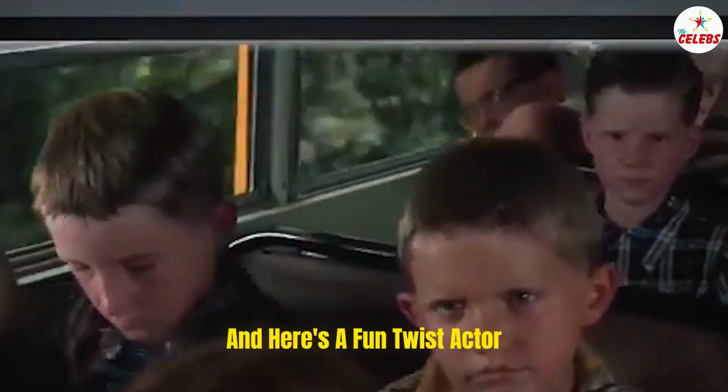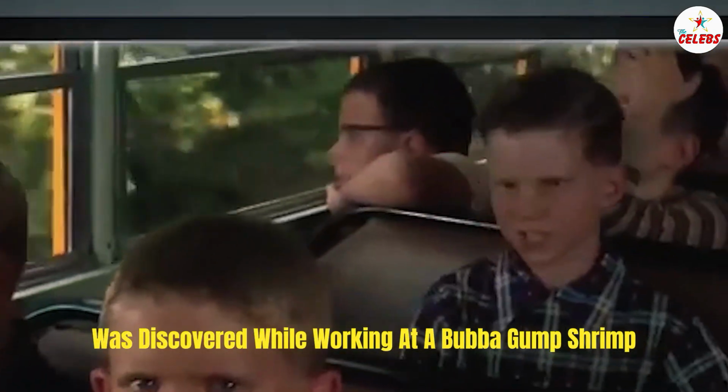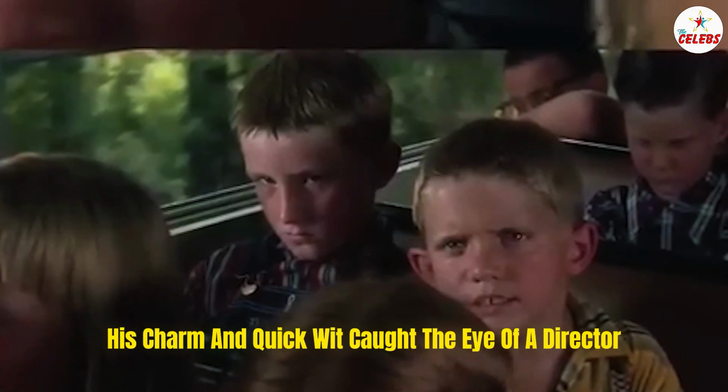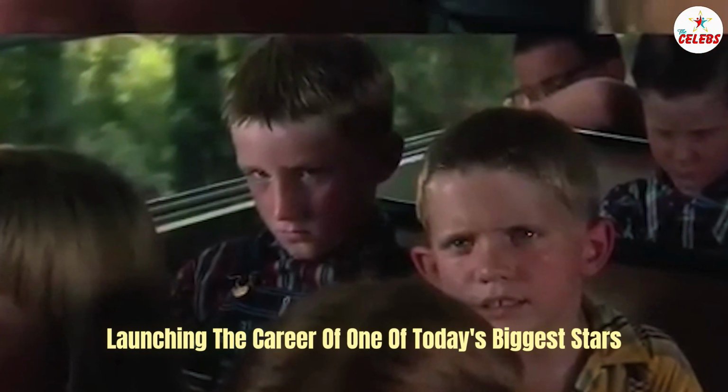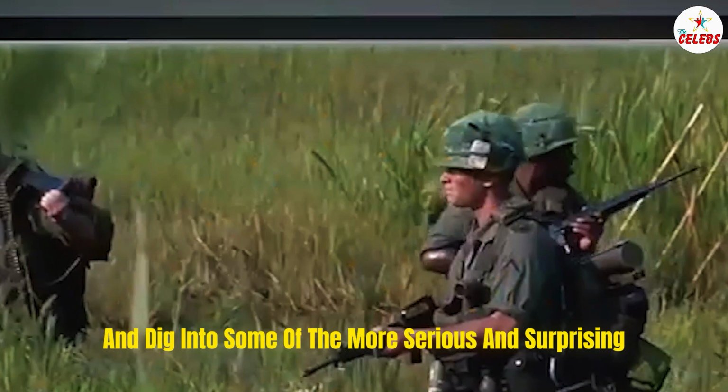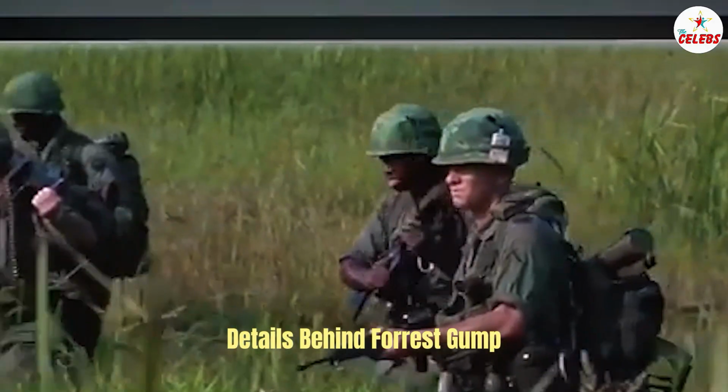And here's a fun twist. Actor Chris Pratt was discovered while working at a Bubba Gump shrimp restaurant in Maui in 2000. His charm and quick wit caught the eye of a director, launching the career of one of today's biggest stars. Now let's shift gears and dig into some of the more serious and surprising details behind Forrest Gump.